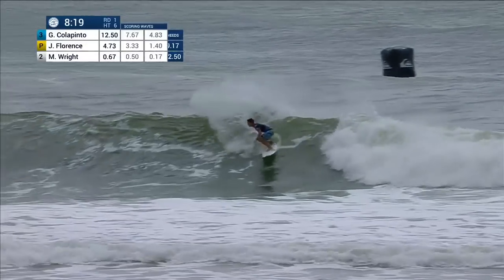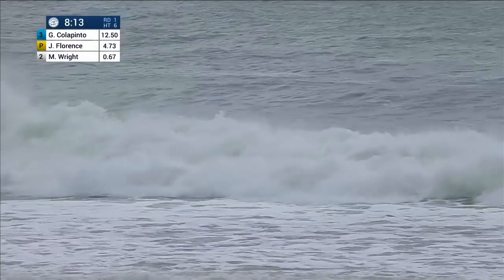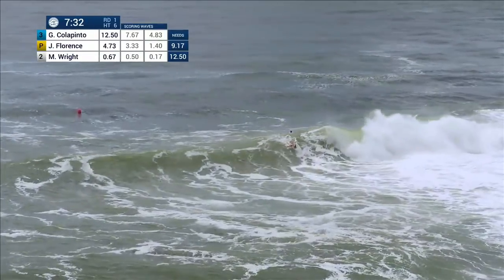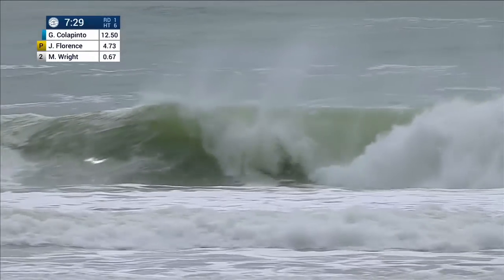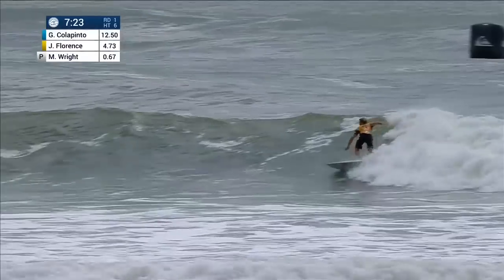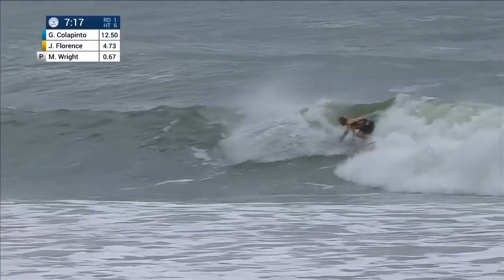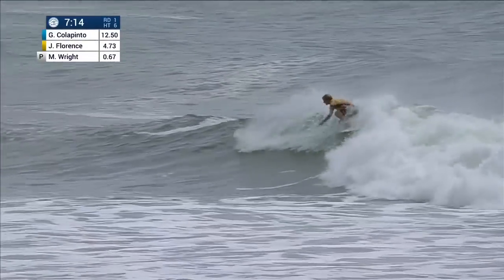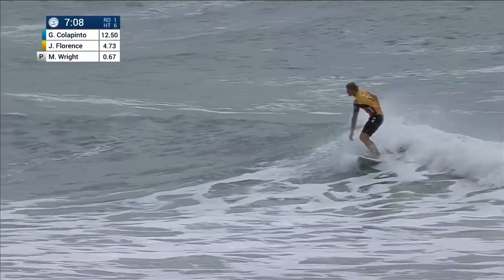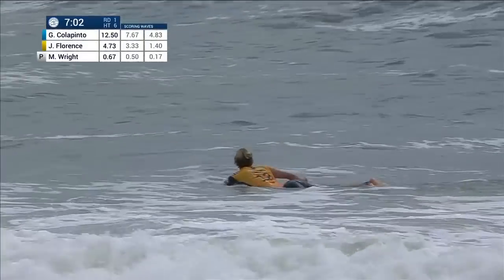Checking this one out with Griffin Colapinto, weaving down the line, showing that fin throw reverse again, but he goes down. 7:30 to go here. Florence wants to dive into this one. Pulls in straight out of the gates, flies out without a problem. Stretched out, roundhouse wrap. Little setup work. Thought about pulling in. Fades that carve again, so Florence is just trying to fill it in, and not a whole lot on offer through the inside corner. So he's out of there, 7 minutes on the clock, still chasing down the lead.